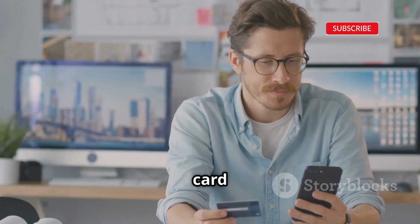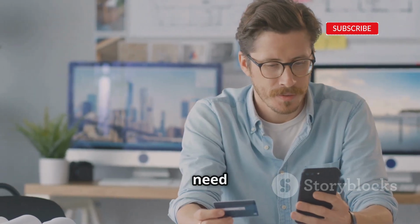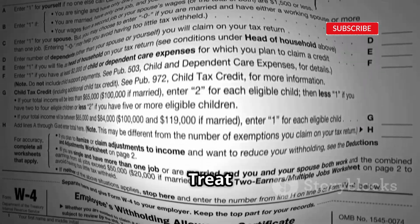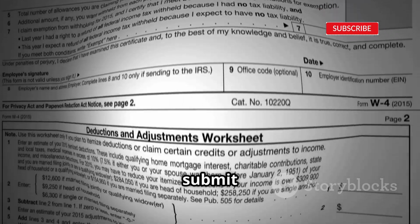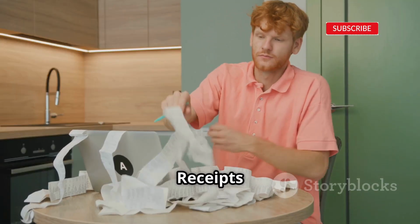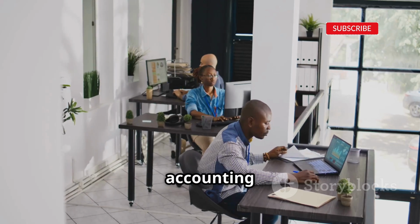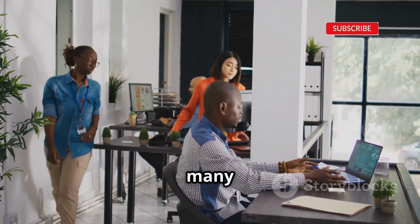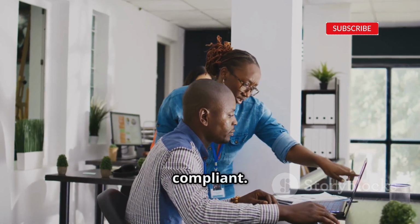If you use your personal card for a business expense, sometimes it's unavoidable. You might be out of the office and need to make a quick purchase. Submit an expense report and reimburse yourself formally. Treat it like any other business expense. Document the purchase, attach the receipt, and submit it for reimbursement. Keep receipts. This is non-negotiable. Receipts are your proof of purchase and are essential for supporting your business expenses. And use accounting software like QuickBooks or Xero to track everything. These tools can automate many of the tedious tasks associated with bookkeeping, making it easier to stay organized and compliant.